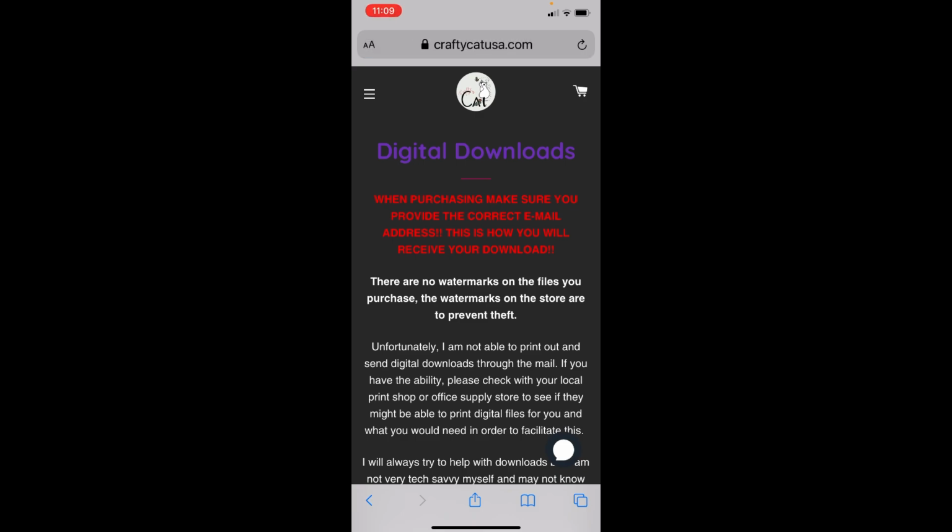And it says, when purchasing, make sure you provide the correct email address. This is most important, because if you don't give the correct email address where you want the digitals to be sent, then you're probably not going to be able to find them later. Like if you thought you sent them somewhere else or whatever. So just make sure, please, to put that information in.